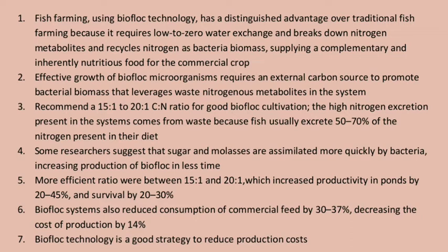More efficient ratios were between 15:1 and 20:1, which increased productivity in ponds by 20 to 45% and survival by 20 to 30%. Biofloc systems reduce consumption of commercial feed by 30 to 37%, decreasing the cost of production by 40%. Biofloc technology is a good strategy to reduce production costs.